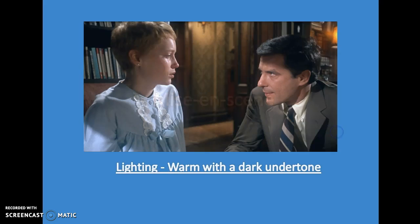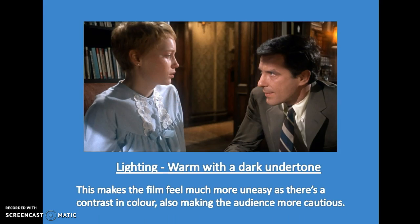Mise en scène. The lighting in Rosemary's Baby plays a huge role. Throughout the film it is mostly warm with a dark undertone, as you can see here in this shot. Therefore, this makes the scenes feel much more uneasy as there's a contrast in colour, which also makes the audience feel much more cautious.